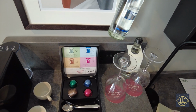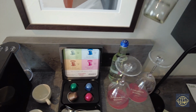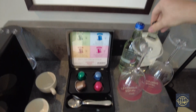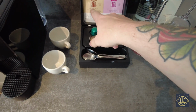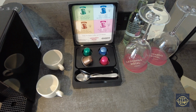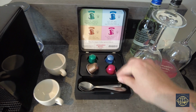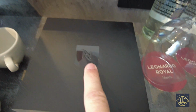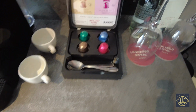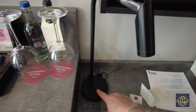And some complimentary water. Still water, assuming that's the sparkling. One would assume. Your coffees, soft and fruity, delicate and nutty, mild and sweet, and strong and chocolatey. So whatever strata is up your street. Spoons. This little box is like an espresso box. That's quite nice. There is a plug socket hiding behind there, and another one on the desk here with your USB ports, which is always very useful. Oh, nearly missed this little lamp. This lamp's cute, isn't it?